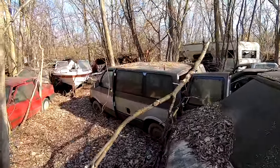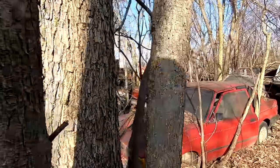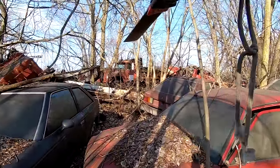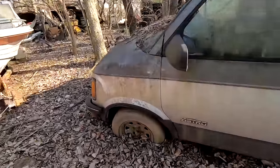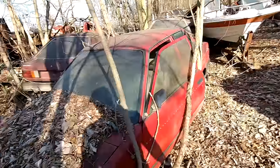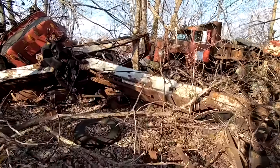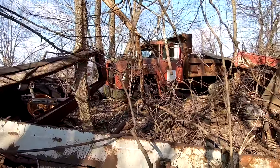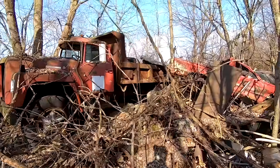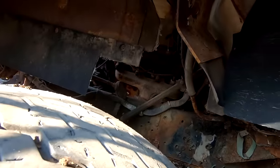There's work vehicles. They're passenger cars. There's commercial trucks. Like right there, that's a big dump truck. You got Astro vans, you got boats. There's motorcycles out here. International Lodestar. Dump truck. I wonder if the engine's in there. Most of it's in there.